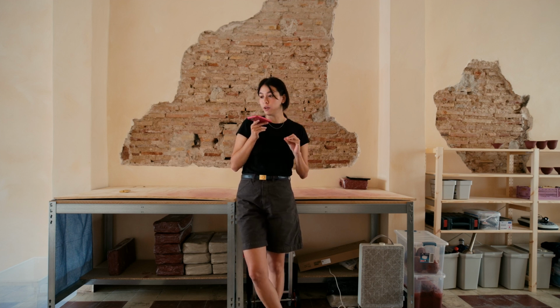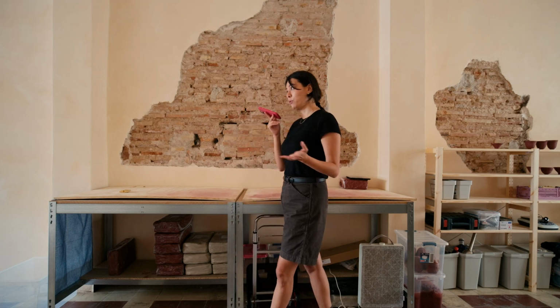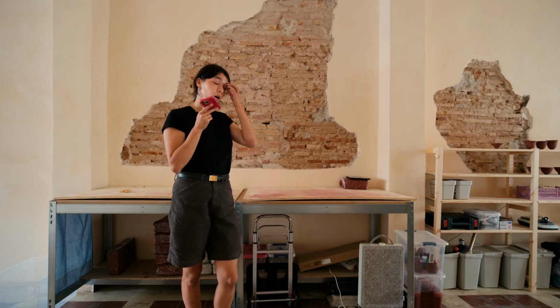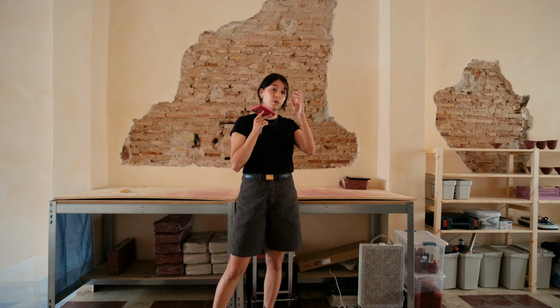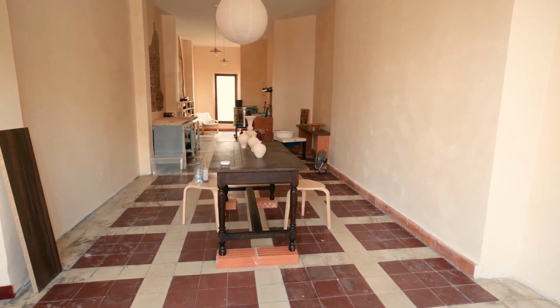So I'm in the mood right now to move some furniture around, and yeah, you can watch me move stuff around. Before that though, maybe I should give you a little tour, like a visual of what the space is looking like currently. When you walk into this space, this is what it looks like.